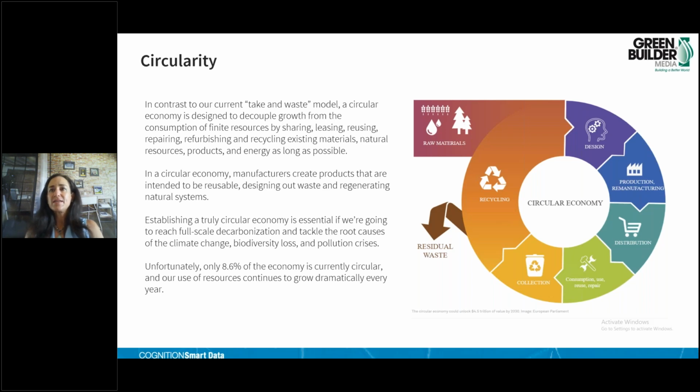And so I think that this is another tremendous opportunity, both from the design and manufacturing side of things, but also in terms of just generating less waste, returning things back into the bio or the techno cycle, right? So either into a natural composting environment or back into the technological recycling environment. But unfortunately, only about 8.6% of the economy is currently circular. So again, a long road to hoe there. Next slide, please.